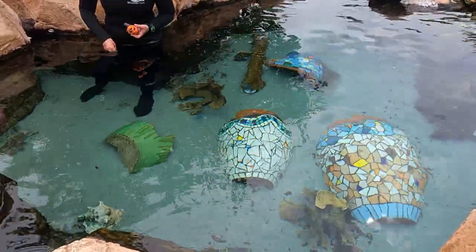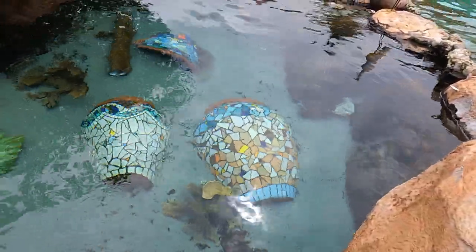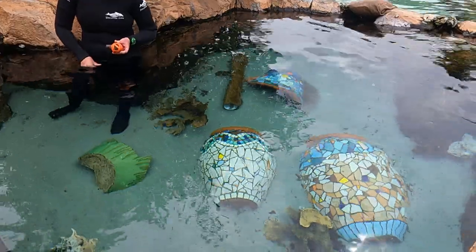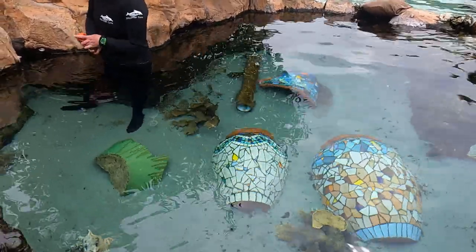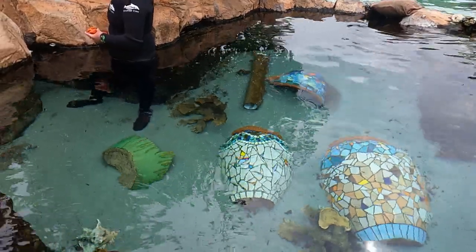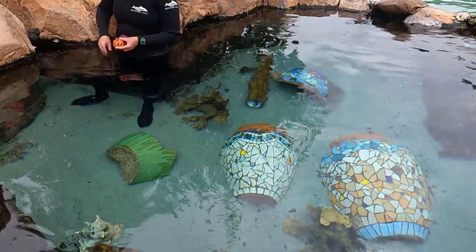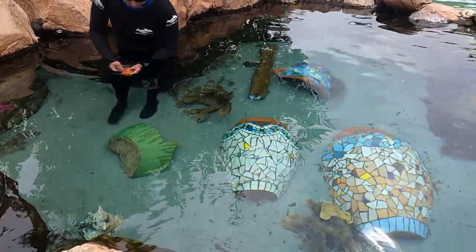We have a white spotted bamboo shark, you can see his tail there, and an epaulette shark. And then we also have a little Chilean ray in here. So they're all small species and they are fully grown. So the two shark species only get about 3 feet long when they're fully grown.